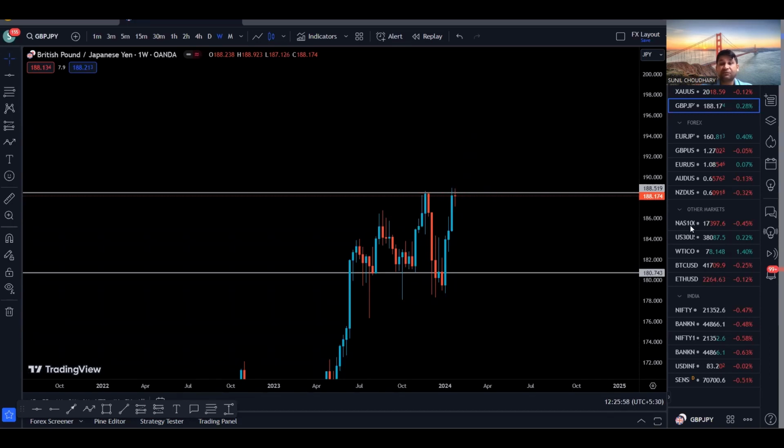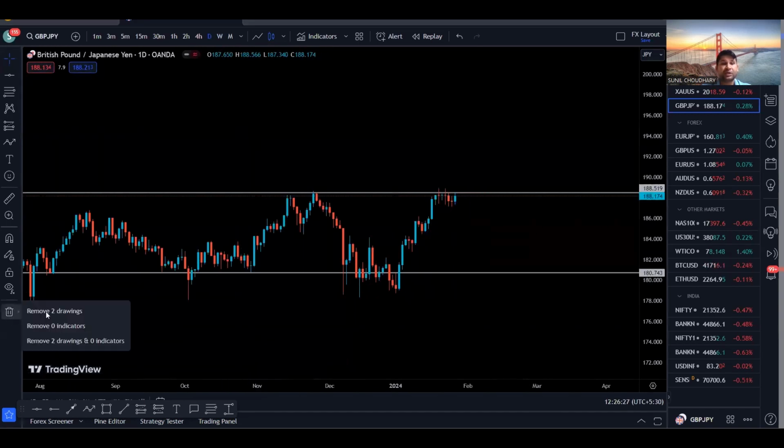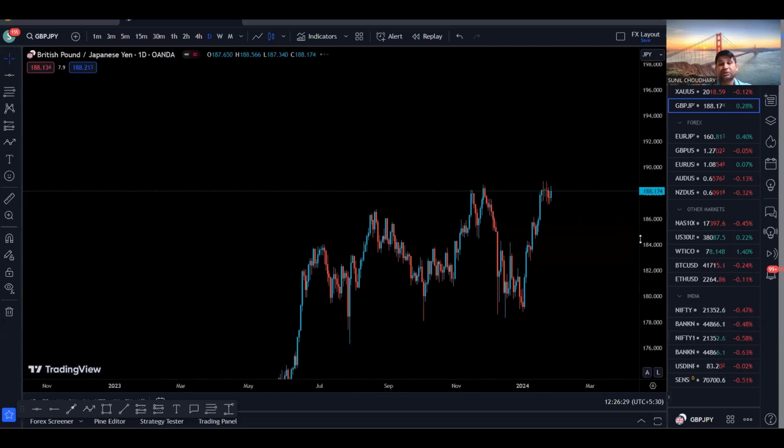But the best thing will be to wait for a confirmation on the weekly time frame. We should either get a close above this resistance in order to anticipate the price going to the upside, or we need a strong bearish candle to close at this previous resistance so that we can anticipate the price to come down to the next support. So that is something on the weekly time frame. Now let's go to the daily time frame to find more details on what is happening.